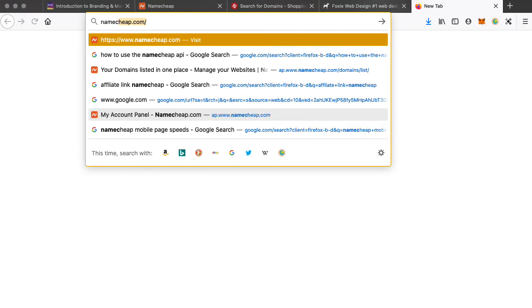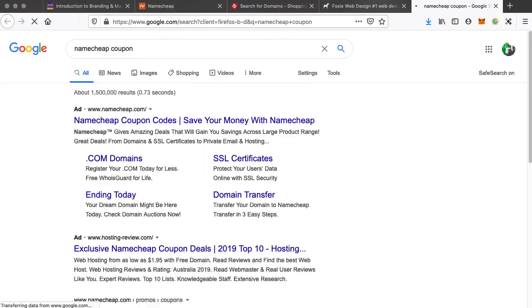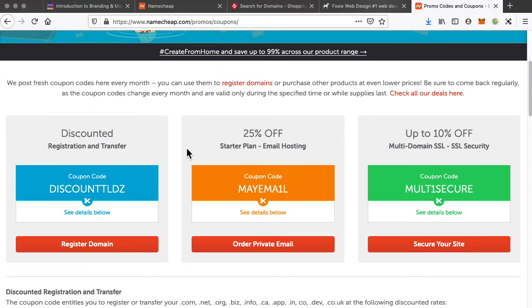Say we were going to buy it from Namecheap. Now, we noticed that it was on sale at Net Registry, so there's already a discount price applied to those ones. But on Namecheap, you've actually got to go looking for the sale, if there is indeed one. And they've usually got it on their own page. It's namecheap.com promos and coupons. And they've got registration and transfer.